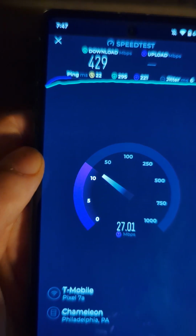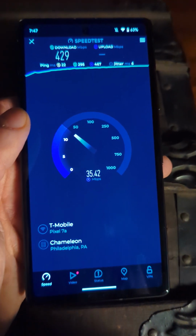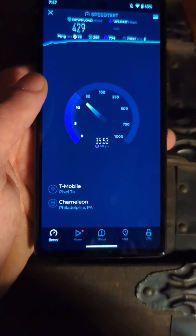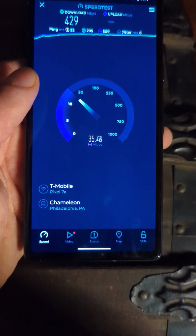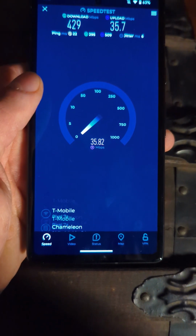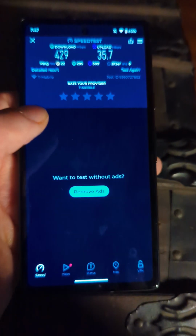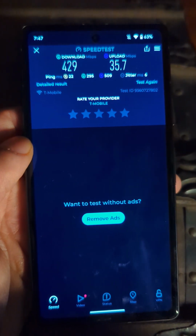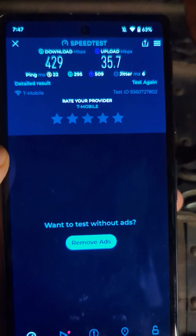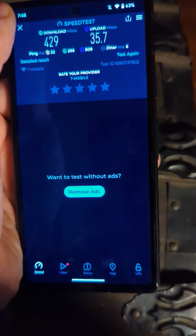So 429 on that one and 22 ping. It's definitely not bad. The upload's staying consistent. The upload's actually higher than it was, coming in at almost 36, 35.7. We'll say 36 because it was basically on 36. So 429 on that one. Ping was 22. Upload 35.7, basically 36. So that's definitely not bad at all.